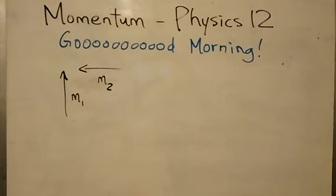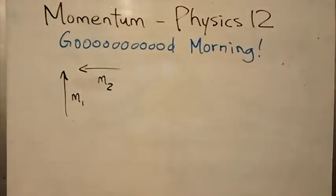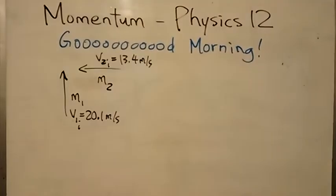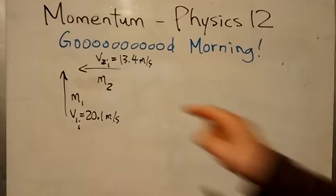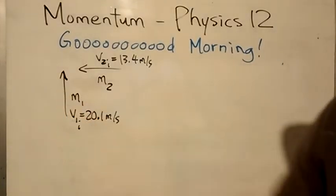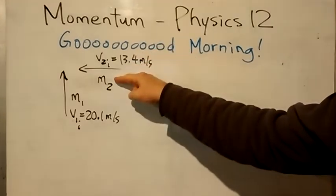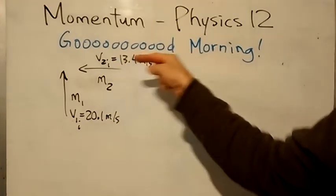We've got a situation like this. M1 is moving to the north, M2 is moving to the west, and they collide like that and then move off in that direction together. Just adding a little bit more information: the initial speed of M1, V1 initial, is 20.1 meters per second, and the initial speed of the second mass is 13.4 meters per second to the west.